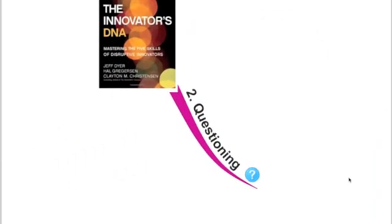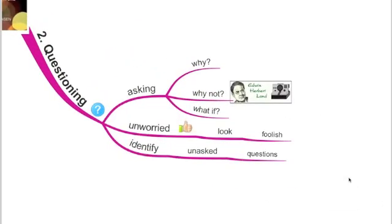The second discovery skill is questioning. Those innovative CEOs ask a lot of questions. They ask a lot of: why are we doing it this way? Why not do it the other way? What if we could do it this way?